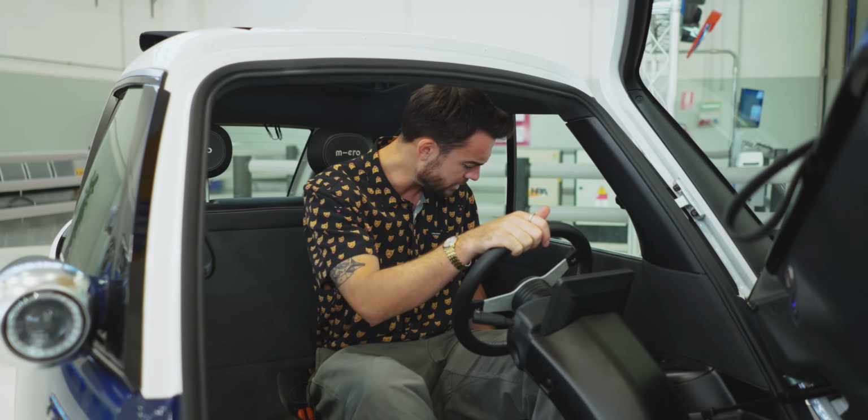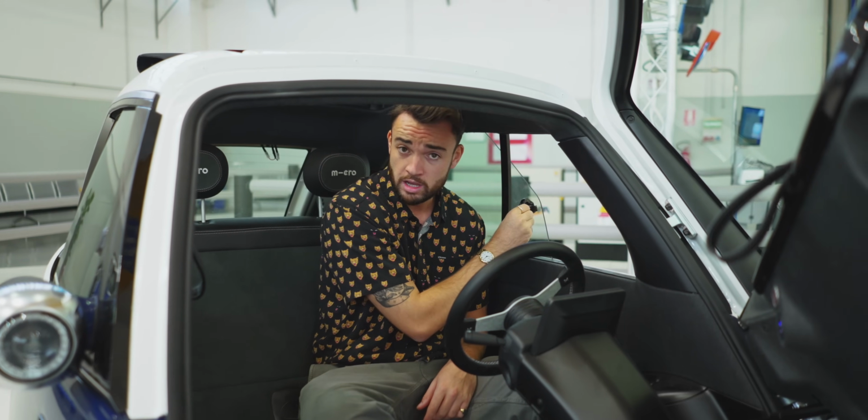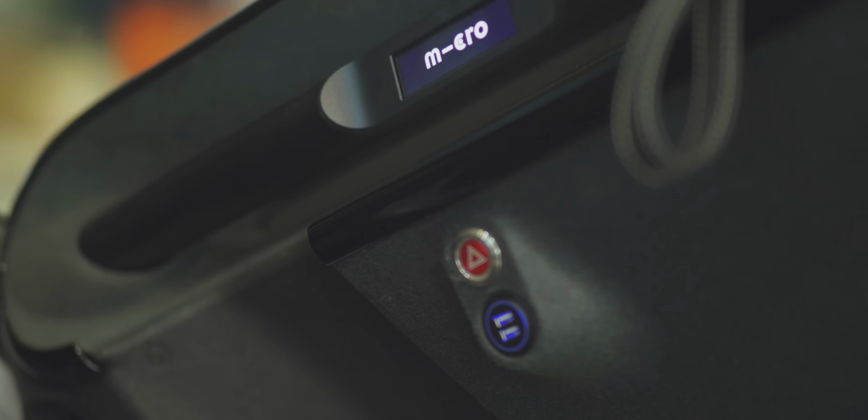Old school handbrake down here. Haven't seen one of those for a while. There you go. That's fun. Little door pocket, bit of storage. We've got windows. Nice to have windows. Very high-tech method of adjusting your wing mirrors. You just kind of move it. Bit more cup holder storage down here.